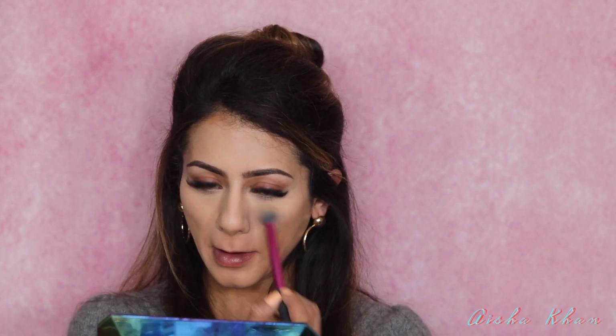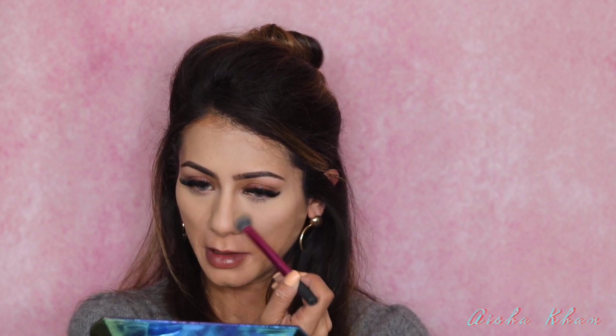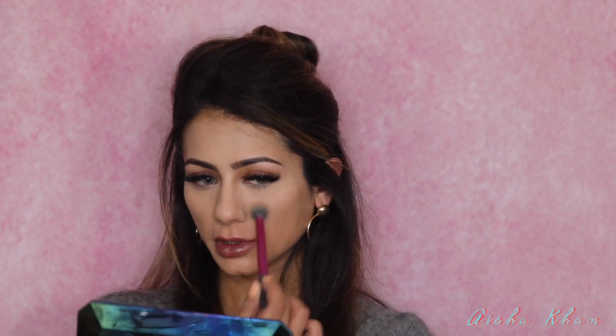So both sides, I have to say, do give off a really flawless finish, but the Fenty side to me is looking way more natural than the Huda. The Huda one is still good, but it's makeup good. Wow. I actually like both. I can't decide. I'll be honest with you, I just cannot decide. It's just what you prefer.